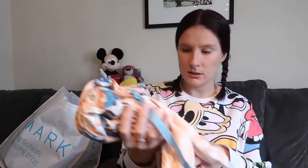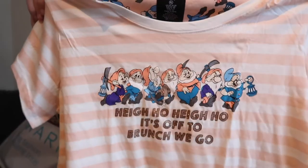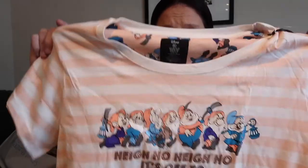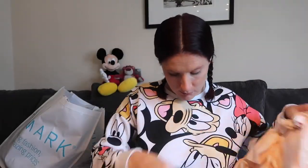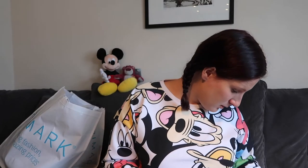So now I think I'm on to pyjamas. So again, going home you need to get your essentials like pyjamas cheaply, which is quite nice, and they're Disney related. The first set I picked up was some Seven Dwarfs ones. I like my pyjamas baggy, so I don't look at the size, but all Seven Dwarfs on it with some cute Seven Dwarfs trousers, and those were £10.